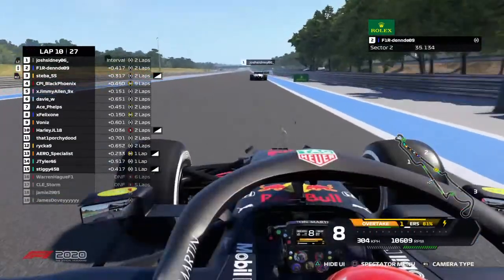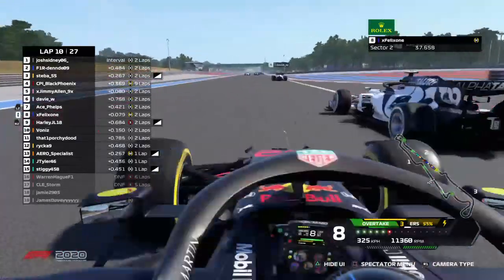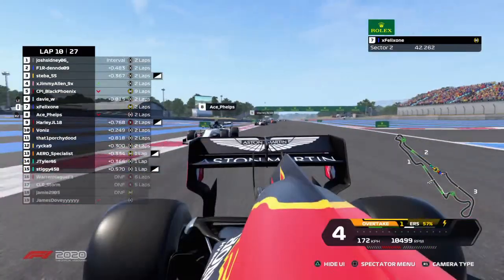Josh Sidney using up ERS. Drivers behind choosing not to. CPI Black Phoenix jumping up to 4th off the restart. Harley JL getting past Voyance. But then look, Felix 1's going to go down the inside. Ace Phelps.